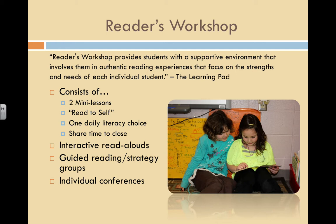times. This Reader's Workshop will consist of 2 mini lessons, a read to self time where students will be reading independent, just right books from their book bins. They will complete one daily literacy choice, and then we will have a share time to close. Throughout the Reader's Workshop, we will also have interactive read alouds, guided reading groups and strategy groups, and individual conferences with the teacher.